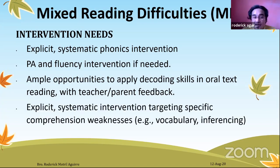Kailangan palagi may feedback yan, kailangan may support, because without the support, they would not definitely engage in. Kasi ang mga bata with mixed reading difficulties, they rely more on external motivation. Mababa ang kanilang self-esteem. Mababa ang kanilang internal motivation. All right.